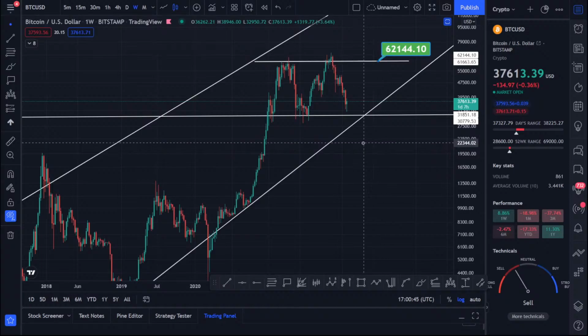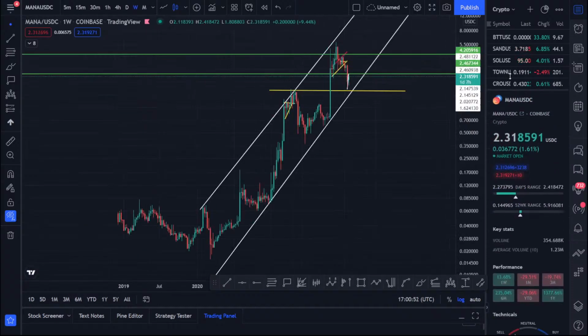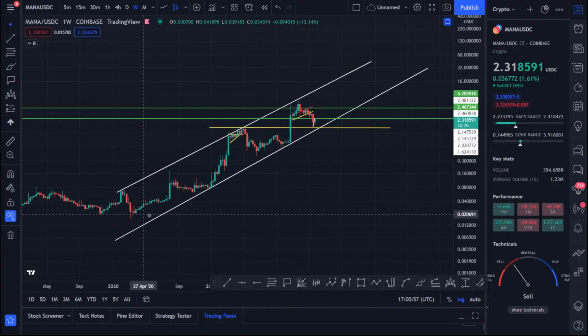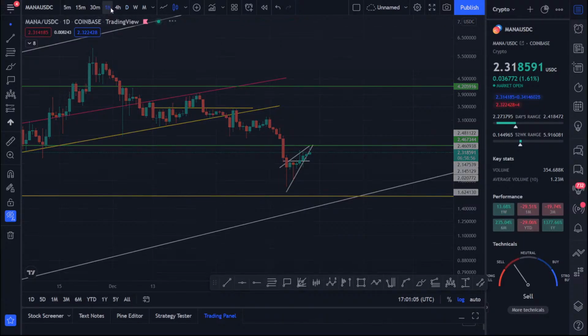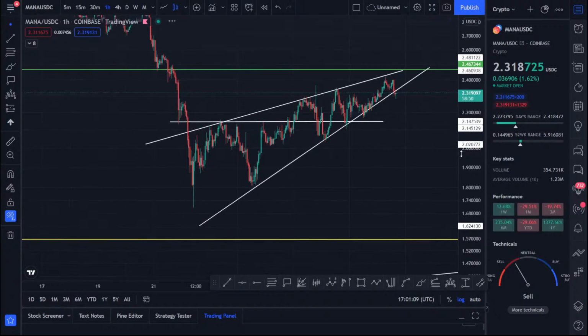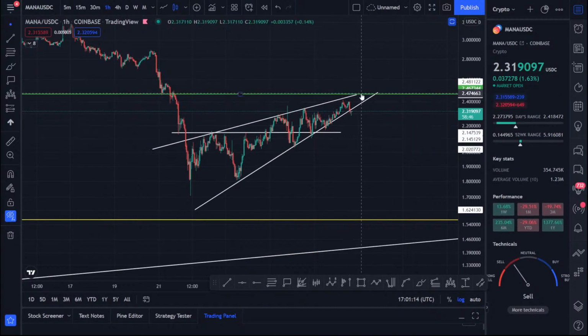Okay, let's take a look at mana really quick. So you can see everybody's following Bitcoin, same kind of channel they're creating, okay? We go to the lower time frames right now. You can see that mana was in this pattern, okay? I already drew this pattern a couple of days back and I told you mana is trying to come and hit this level, okay? It came very close to it, but it's still trying to see.